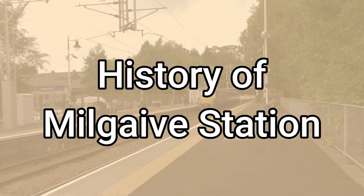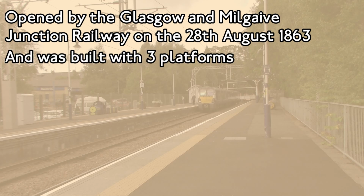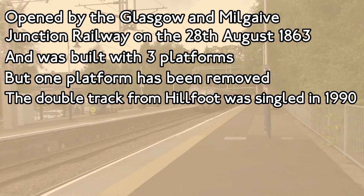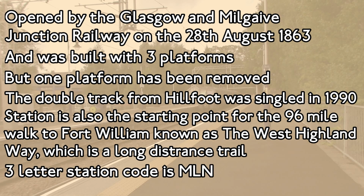We're now moving on to the station history of Milngavie Station. It was opened by the Glasgow Milngavie Junction Railway on the 28th of August 1863 and was built with 3 platforms, but 1 platform has been removed. The double track line from Hillfoot was singled in 1990. The station is also the starting point for the 96-mile long walk of the West Highlands Way, a long distance trail to Fort William, and the 3-letter station code is MLN.